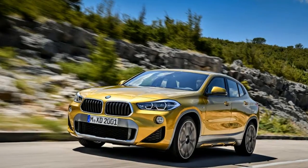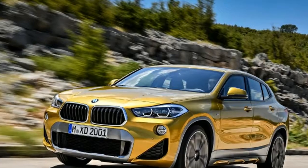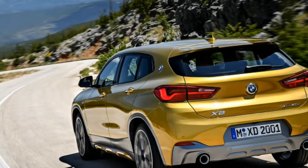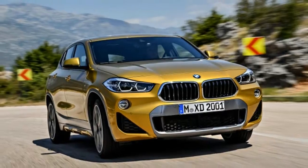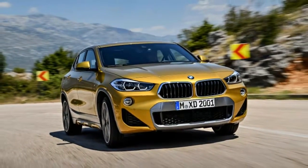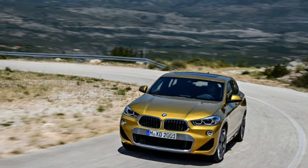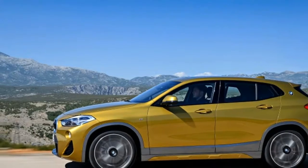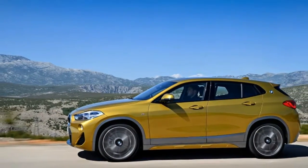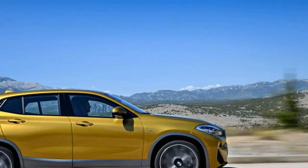The X2 comes standard with BMW's iDrive infotainment system. The base model has a 6.5-inch display that's upgraded to an 8.8-inch unit if navigation is optioned. A full-color heads-up display is optional. A driving assistance package adds lane departure warnings, speed limit info, automatic high beams and front and pedestrian collision warnings. Automatic cruise control is optional.